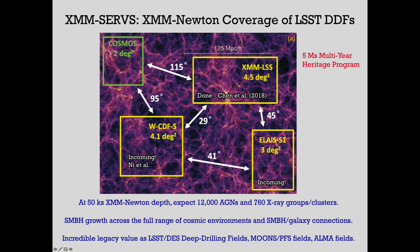All of these fields already had some X-ray coverage, but it was either rather narrow field or was too shallow and so on. And so we wanted to bring all of these fields to a uniform, high quality standard in terms of X-ray coverage. And we proposed to cover 4.5 square degrees of XMM LSS, 4.1 square degrees of the Chandra Deep Field South, and 3 square degrees of Elias S1 at that 50 kilosecond depth. And with those observations, we ultimately expect to detect something like 12,000 AGNs and 760 X-ray groups and clusters.